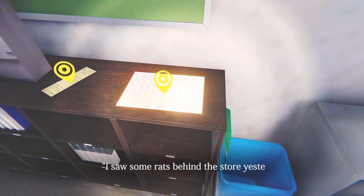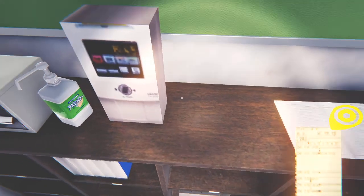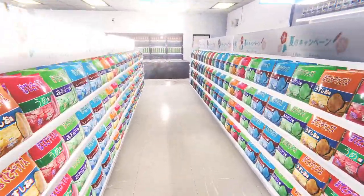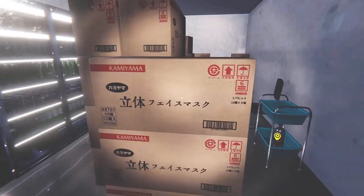But yeah, today we gotta get some rats out. Sorry, I had to take a little drink of water. Because someone left the garbage open. But we gotta kill the rats. They always happen to be in the same spot, though. Which is what it is. But we're gonna get them really quick, and we're gonna have this entire day done really fast. So let's basically speedrun this.